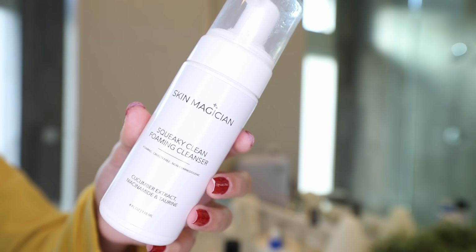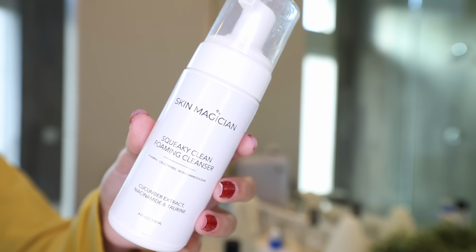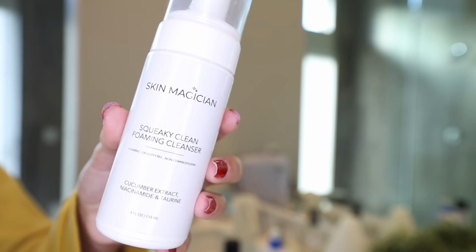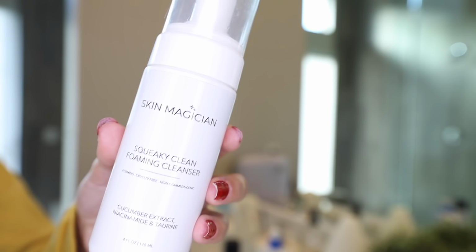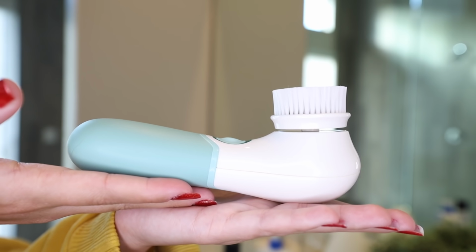So first up, I got the Skin Magician Foaming Cleanser. It foams up just like any hand soap would, as you can tell from this nozzle here. But a cleanser essentially is the same thing as face wash. For those of you watching who don't know what a cleanser is, this bad boy cleans your face.